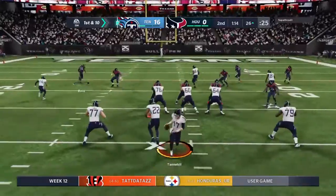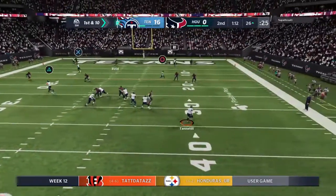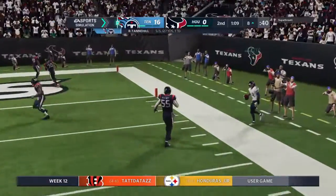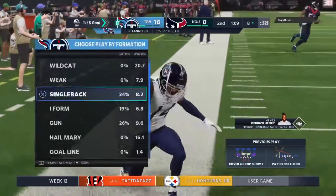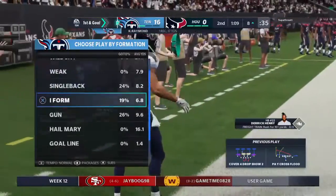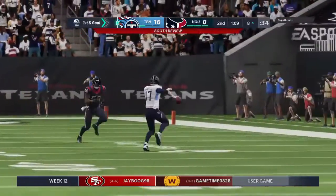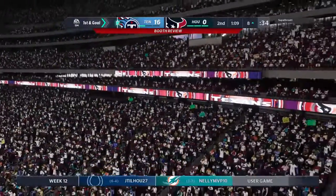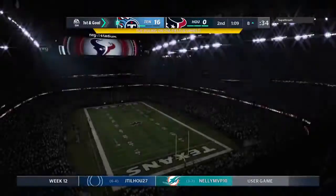Off play action, Tannehill. Flushed out right. And this is caught at the 8. And he will reach the 8-yard line before going out. 17 more yards on that one as they keep the drive rolling. So a challenge coming down from the booth, and that's where these challenges come from, of course, in the final two minutes of the half.